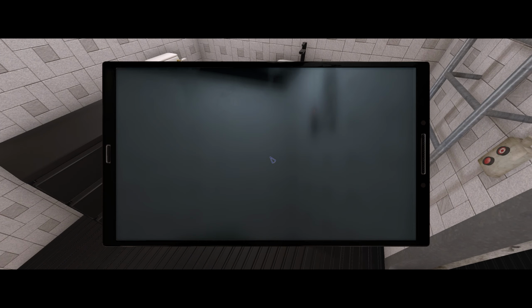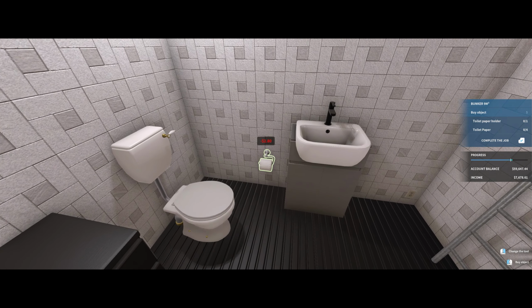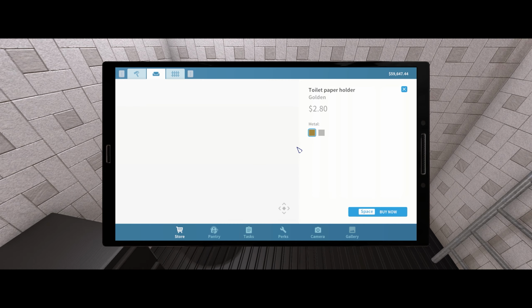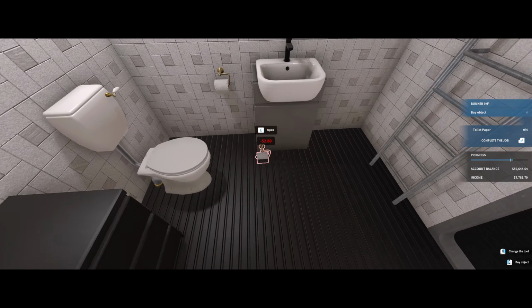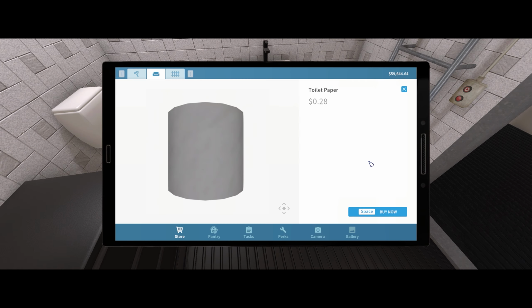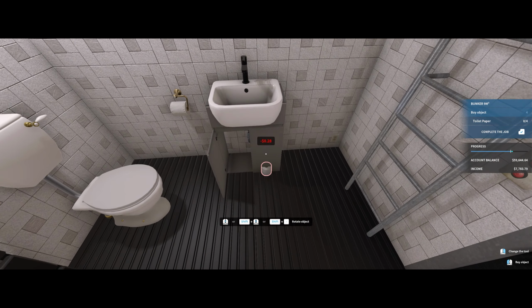Black chest. So then we need a paper towel holder. We're going to do silver. Actually, new. We're going to do this golden. Ooh, that looks nice right there. And paper towel, because you always need paper towel. So. And I want four things of paper towel. Only four.